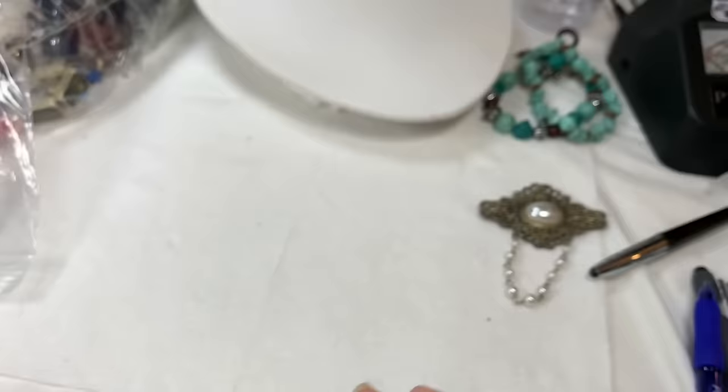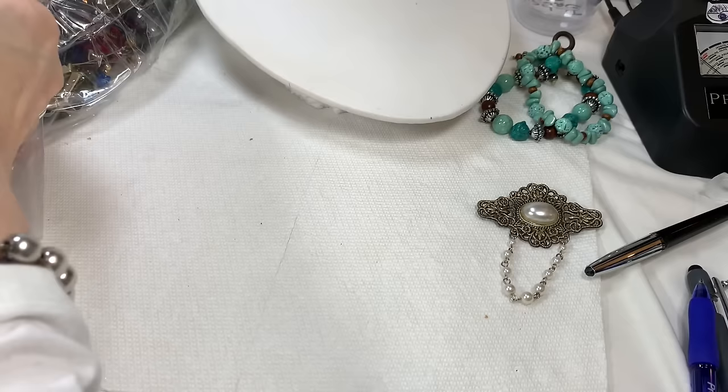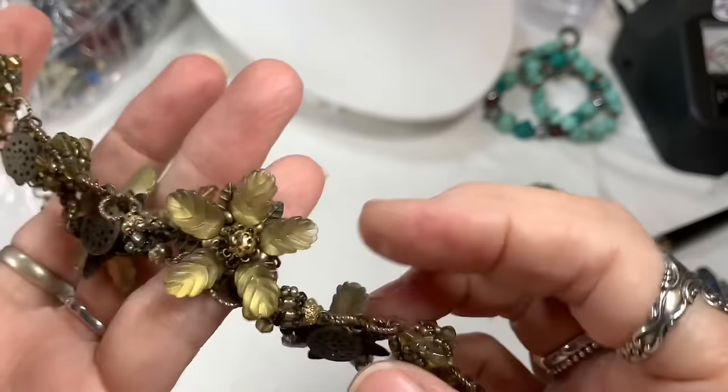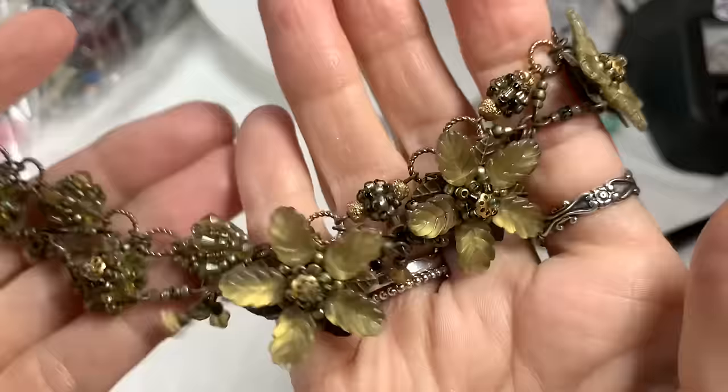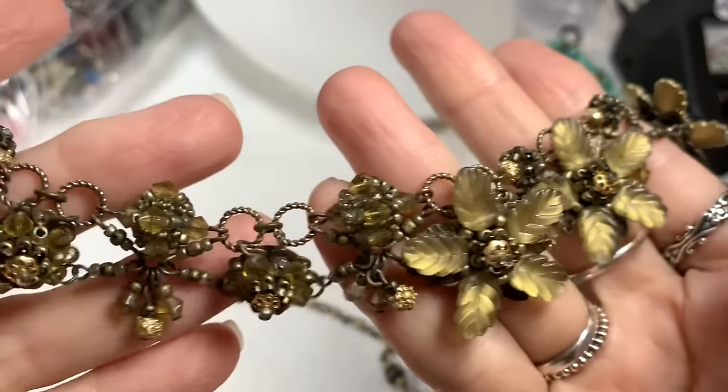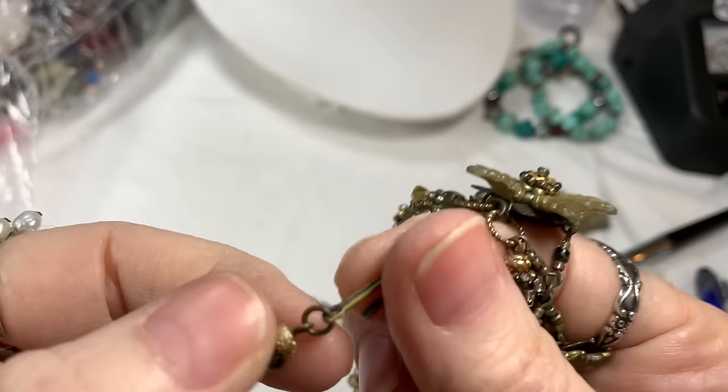What have we next? I really want to see this old piece. It seems to be old, but what in the world? Oh my gosh. Look at the, oh. Oh my. What do I have in my hands? Look at all the... Okay, I don't know what to say.